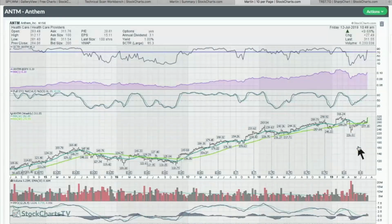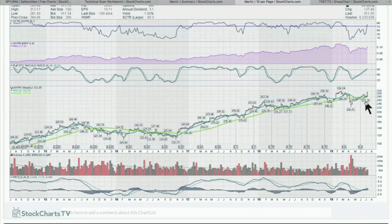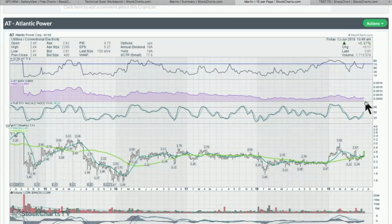Here's Anthem. Again, we talked about this one breaking out. PPO moving above zero. Scooter ranking going above 75. Looks like it's going to go to new highs. And there's been a lot of nice moves in healthcare stocks. McKesson is starting to move. I think Baxter's very close to a breakout. Again, lots of good names out there.